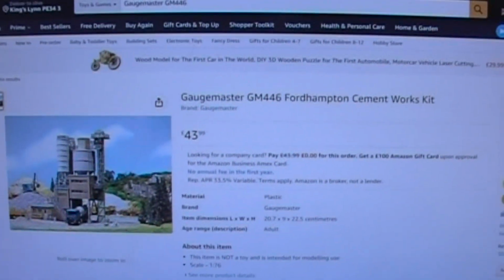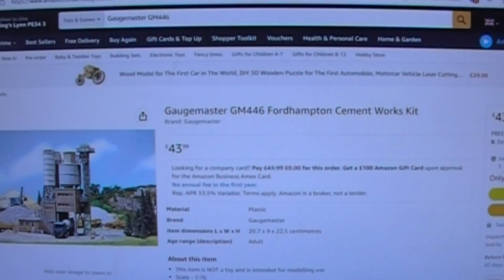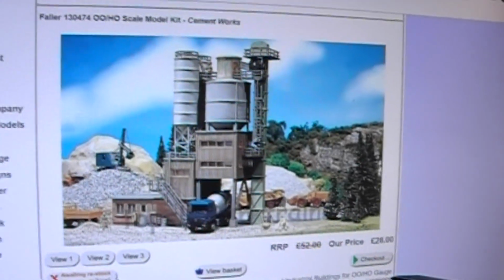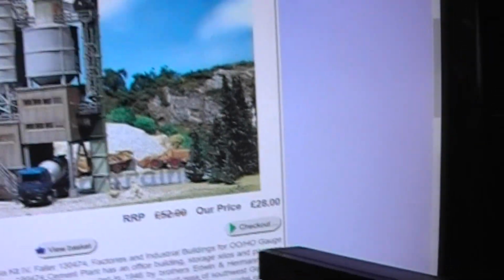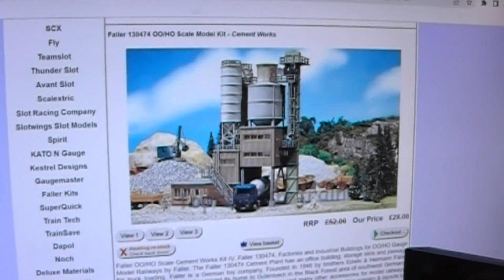Again, a sort of model shop selling through Amazon, £43.99. The same kit made by Fowler, who actually rebrand them and supply them to Gauge Master, £28. Now, it doesn't always work that way, but generally I've found it does.